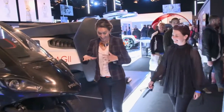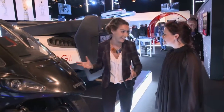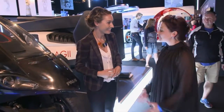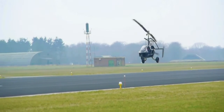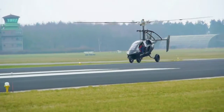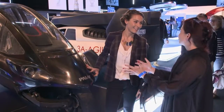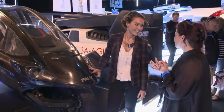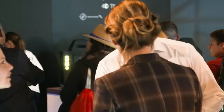Now, Lucy, this looks like a motorbike, car and helicopter all mushed together. What is it? It pretty much is that. It's called the PAL-V, designed in Europe. It is a single-seater vehicle, a carver, combined with a gyrocopter, which gives you the first commercially available flying car, which we'll be seeing on the roads with the first customers by the end of 2018. I'm going to introduce you to Marco. He's part of the development team, and he's also a professional pilot. He does a lot of the testing.